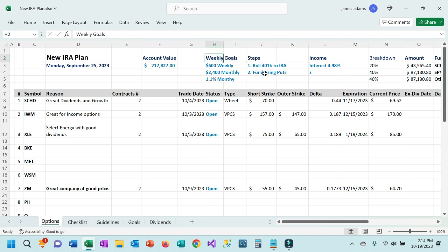And here's my weekly goals. I'm trying to make 600 in premium on a weekly basis. Monthly would be 2,400, and that's like 1.1% on a monthly basis, which is really close to 14% a year. And these are my starting goals, so I'll probably change them over time.